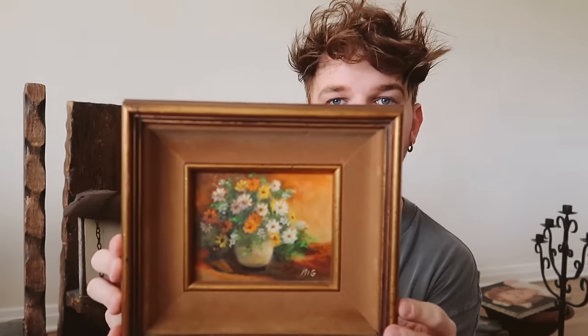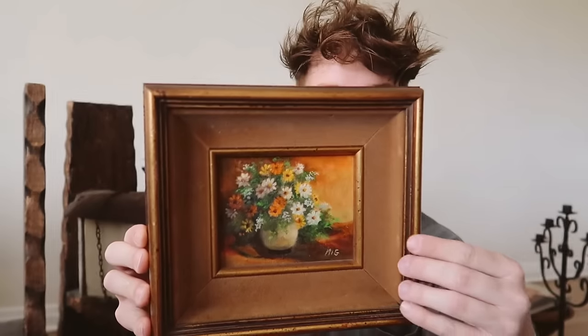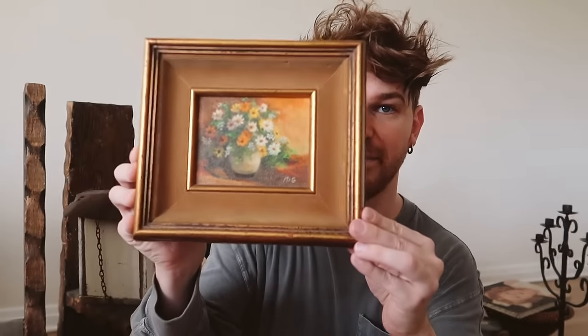I thought this was super cute. I think I'm gonna put this in the vintage drop just because I loved the velvet mat. I've never seen an amber velvet mat like that. And I also love a small oil painting, just really, really small. I think you could pop these anywhere and they make a nice little impact.